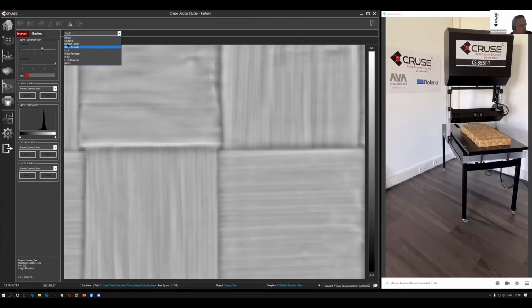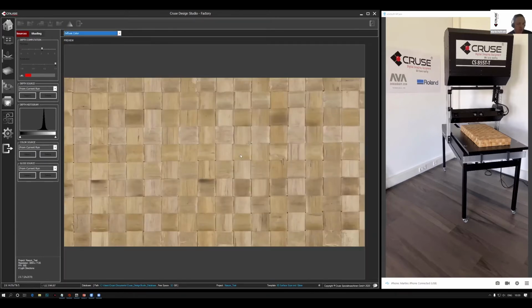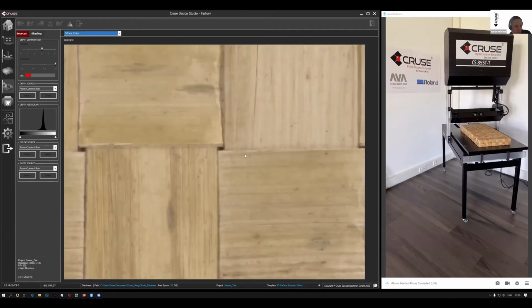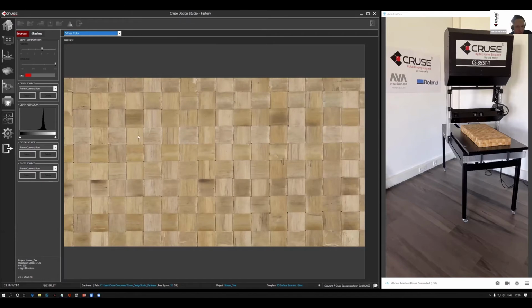What else we get beside this grayscale image is this diffuse color image, which is a color image without any gloss or reflection effects on it. So our shadows are also removed. This is also calculated by the software, so it's also getting more sharp and getting more details. Just now it's only a preview. And this image is important. It's also called the albedo image in the 3D world.